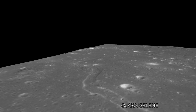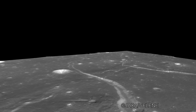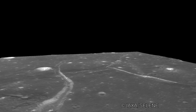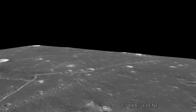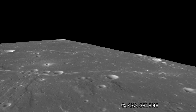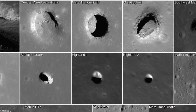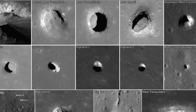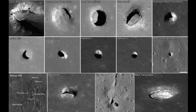Sinuous rills are generally thought to be collapsed or partially collapsed lava tubes, which are underground tunnels that were once streams of flowing lava. The pits found along the sinuous rills are holes in the roof of these lava tubes, and for that reason, they're called skylights. Lava tube skylights are really amazing features on the moon because they represent access points into underground caverns. But of the over 200 pits identified up to this point, none are located in the moon's polar regions. And because of that, it's not clear if any of them would likely lead into lava tubes that contain ice.